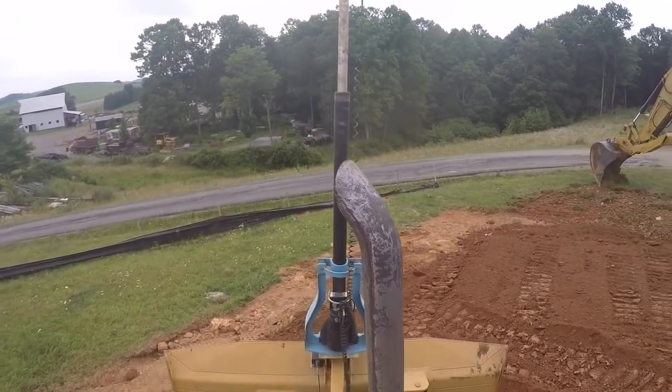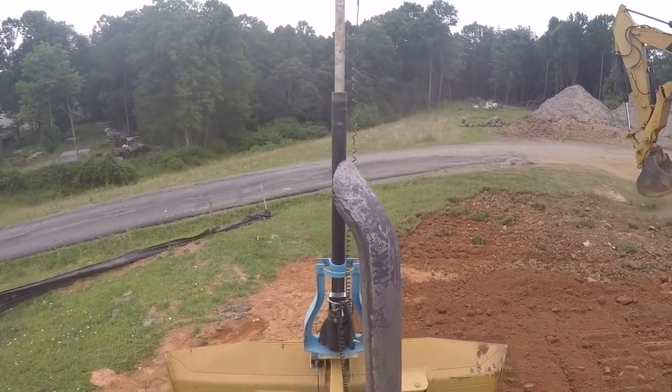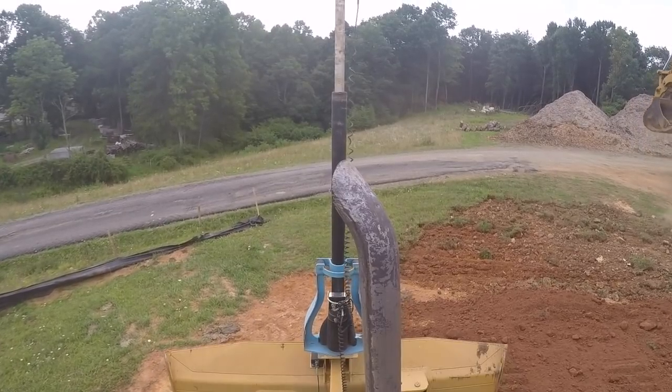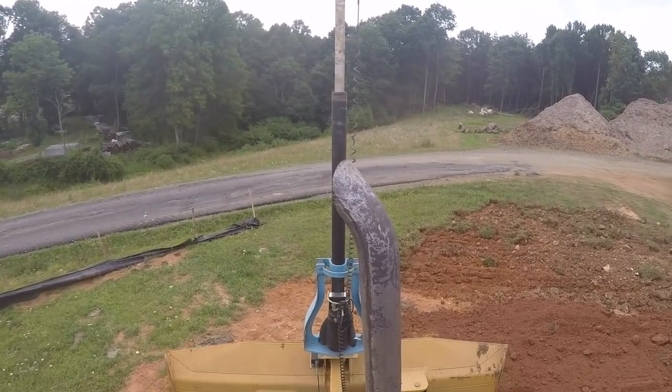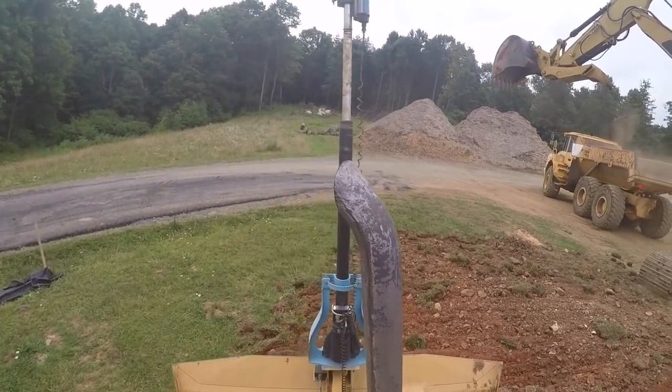But anyway, I'm going to shut up now. Y'all can watch me run this dozer. We're getting ready to peel this topsoil off. Dad moved over here to load topsoil on the Arctic truck.